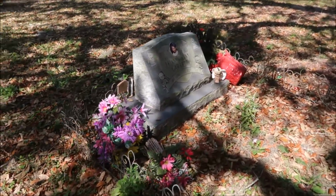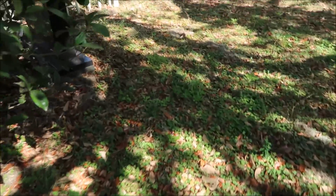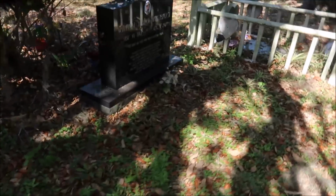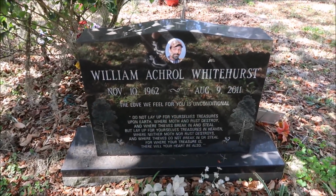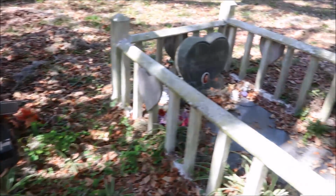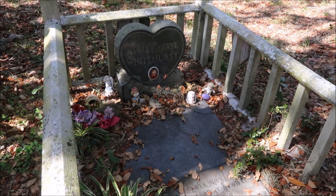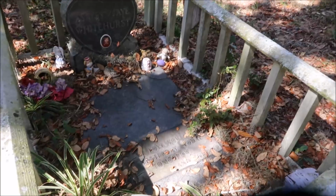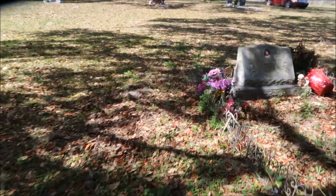Here's a little baby here. This is Brianna. Baby Brianna, she's all fenced off here. And then there's a daddy here, and his baby's beside him. William Whitehurst. We've done EVPs here in the past. And this is his baby, Ashley. Ashley Faye Whitehurst. So sad. Oh, now the lawnmower guy's gonna go. But yeah, there's not many graves here. I could probably count them. Let me count them. I'll be right back.